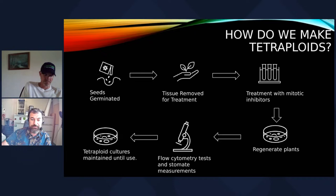So how do we make tetraploids? I mentioned earlier that this is a naturally occurring phenomenon, and it is, but we can't sit around waiting for the 1 in a million or whatever it happens to be chances. So we intervene. Basically, what we do here is we germinate seeds, or we take a cutting. You can do this from a clonal line or a seedling. It doesn't really matter. We remove the tissue, typically put it into tissue culture.